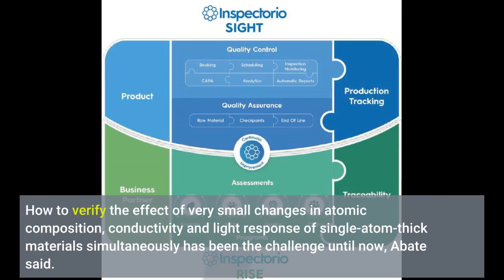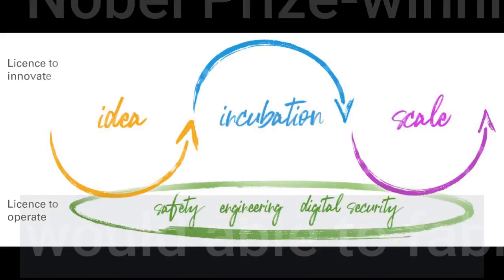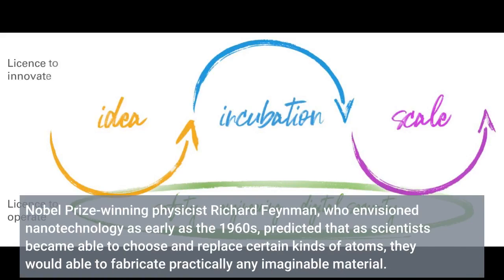How to verify the effect of very small changes in atomic composition, conductivity and light response of single-atom thick materials simultaneously has been the challenge until now, Abate said. Nobel Prize-winning physicist Richard Feynman, who envisioned nanotechnology as early as the 1960s, predicted that as scientists became able to choose and replace certain kinds of atoms, they would be able to fabricate practically any imaginable material.